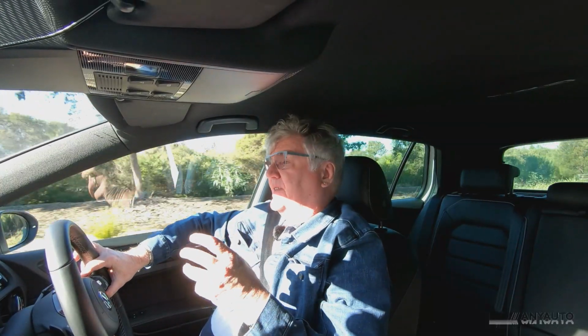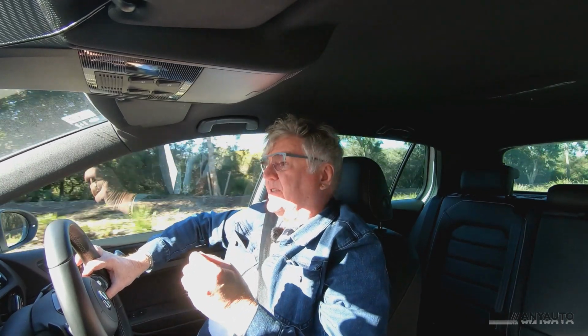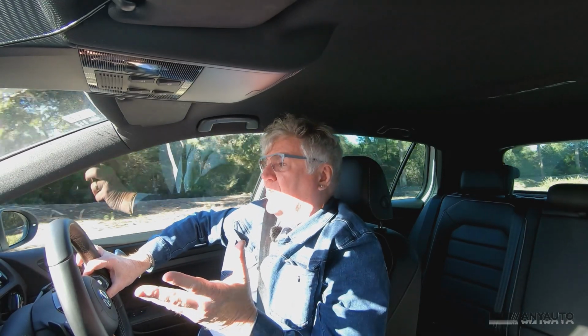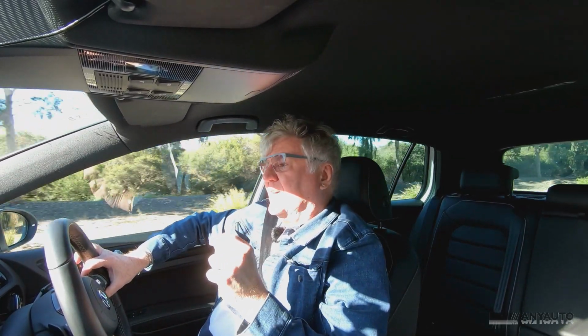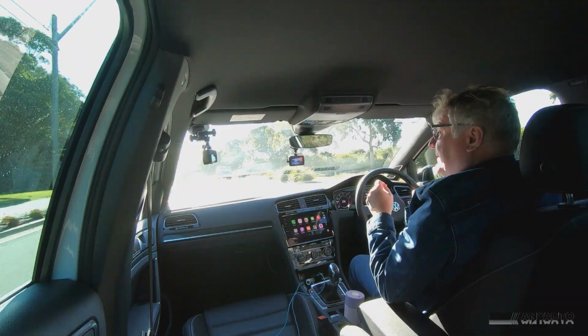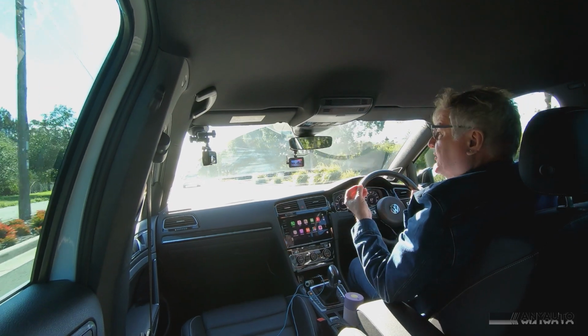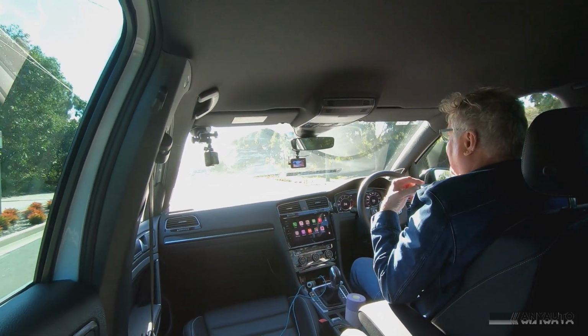There are other clever things Golf R does too. It's got autonomous emergency braking. Not exactly unusual these days. But it also does it at low speeds as well, very low speeds. In fact, at parking speeds going forwards or backwards, it'll try and stop you from hitting things. So there should be no excuses to have little dents in your bumper bar. Volkswagen have literally thrown everything at this car.